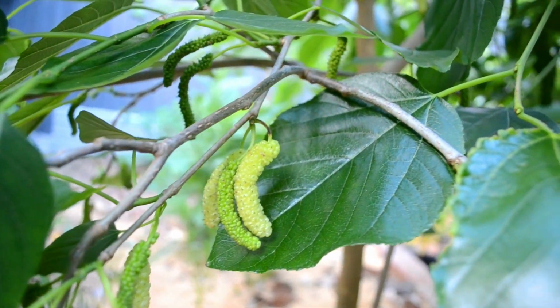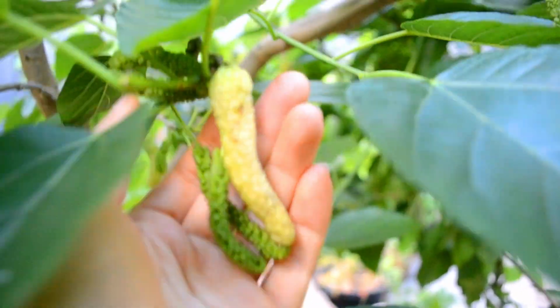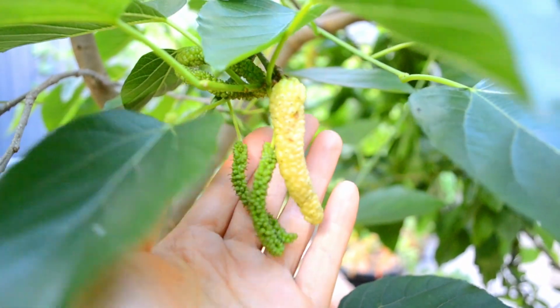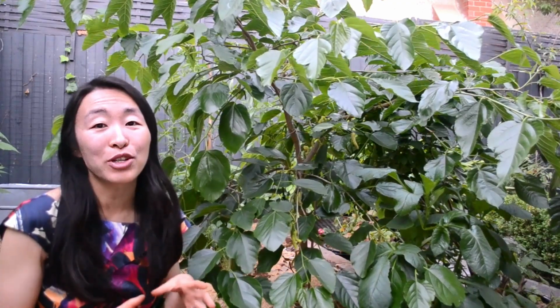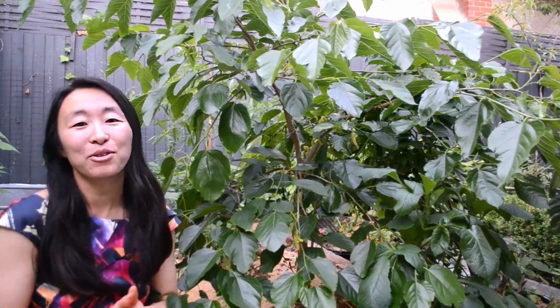They do drop a bit of fruit in their first few years, but our tree seems to have finally stabilised and we're getting a great harvest now in its third year. Again, being a white fruit, the birds don't seem to notice them. I'm sure you notice a theme here. I love our white fruits.